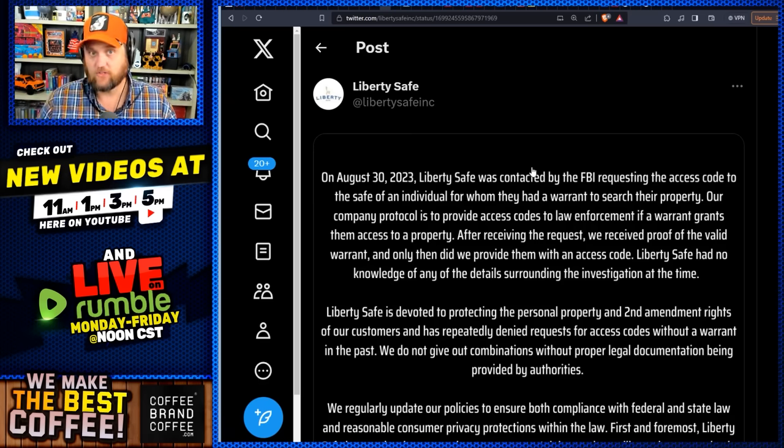You can change them. My question right now is, does Liberty Safe have their own, essentially digital code that will open any safe, or their own mechanical code that will open any safe? Because this is unfixable by the consumer who currently owns it. You can change it, but if Liberty has their own passcode and their own way into the safe that they can pass on, you're still not protected.